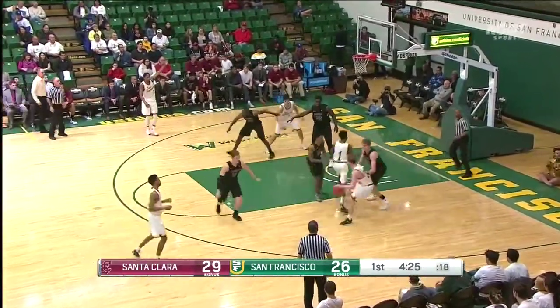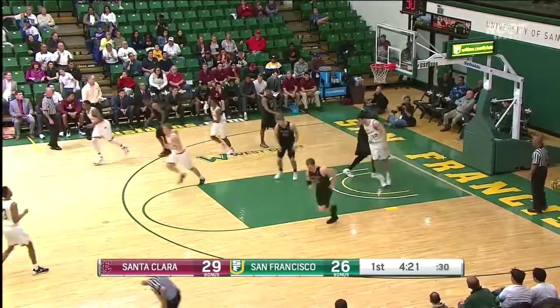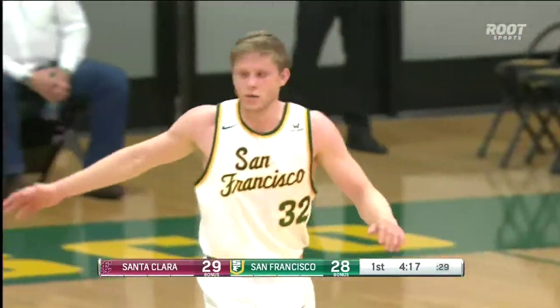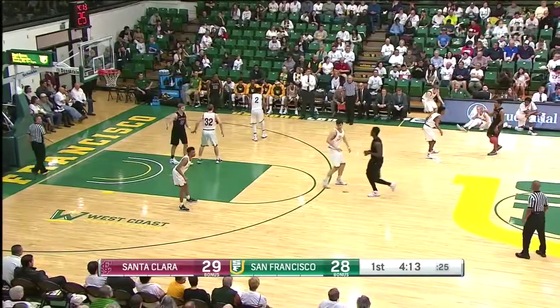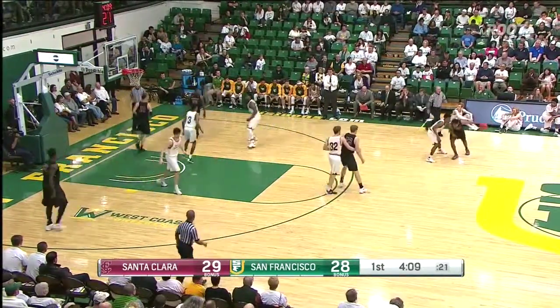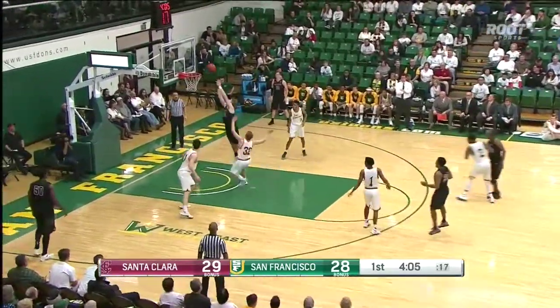Dirksen 4 rebounds. Now he's looking for some points, and he gets it. Kind of a running hook, and Dirksen lofted it up there, bounced around on the rim and went in. So now 29-28. Dirksen, 7 points on the night.